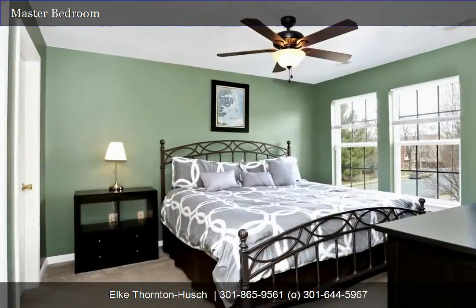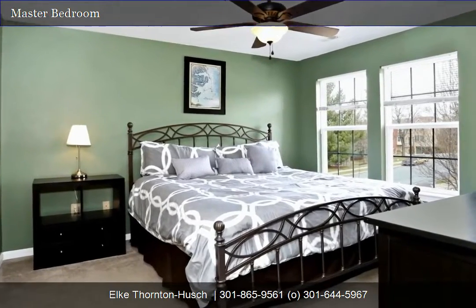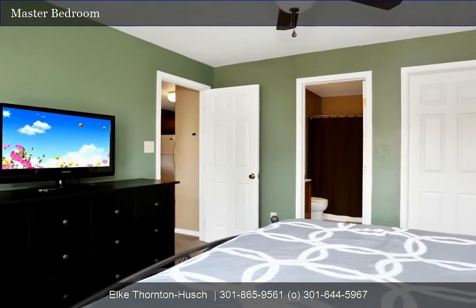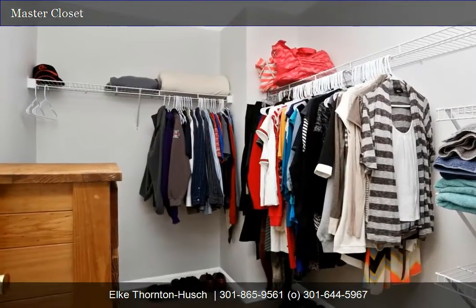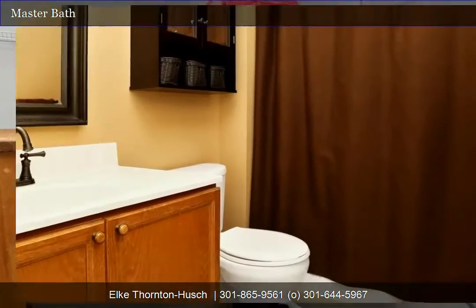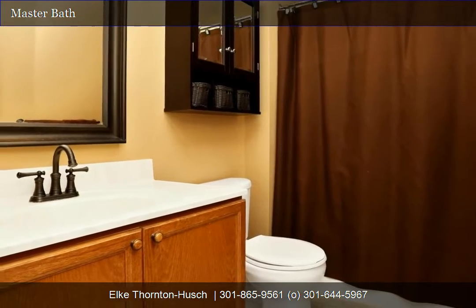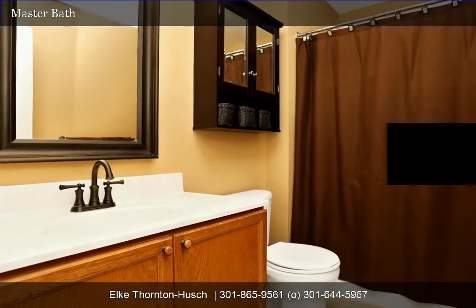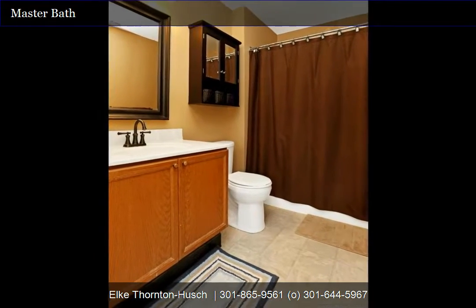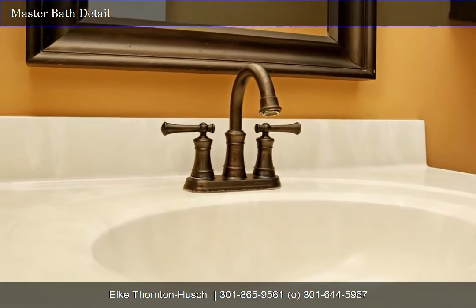The large master bedroom is generously sized and will accommodate two nightstands and dresser, features two windows, oil-rubbed bronze ceiling fan, and very large walk-in closet. The master bath features a picture frame mirror, furniture-style medicine cabinet, an oil-rubbed bronze faucet, and light fixture, making getting ready in the morning a great start to your day.